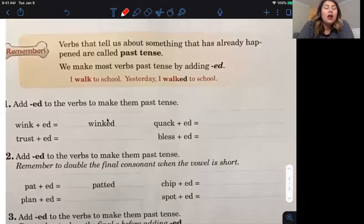Okay. Add ed to the verbs to make them past tense. So wink plus ed, winked, is the new word. Now I want you to mark the vowel here because this is very important. This is a short sound, but I want you to notice something. The N has a partner in the K. It ends in a double consonant, okay? So wink already ends in a double consonant.